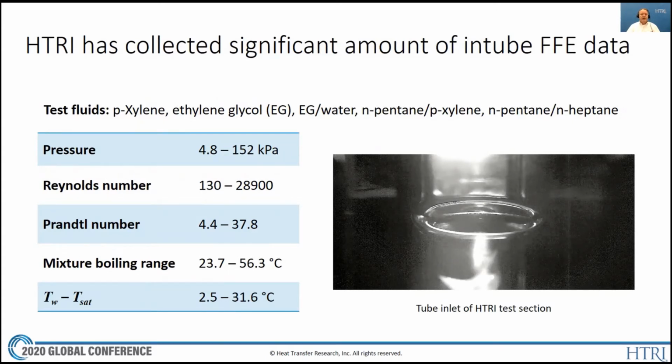So we looked at a variety of fluids, both pure components and mixtures, with a variety of wall superheats from around 2 degrees C to over 30 degrees C. We have vacuum pressures and then pressures above atmospheric, and a wide range of Reynolds numbers and Prandtl numbers. What we show here in a video, where you can barely see the rippling, is our test section, where we use a weir type of supply system to achieve a liquid film inside the tube.